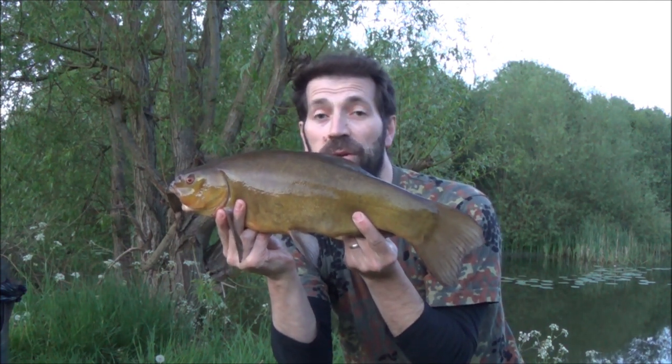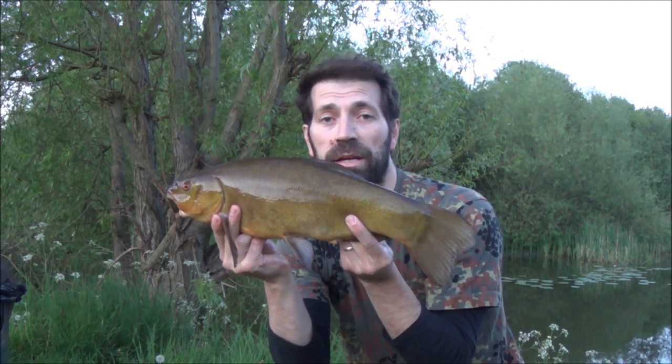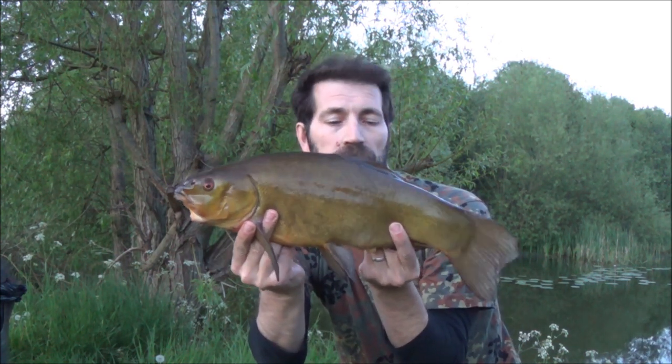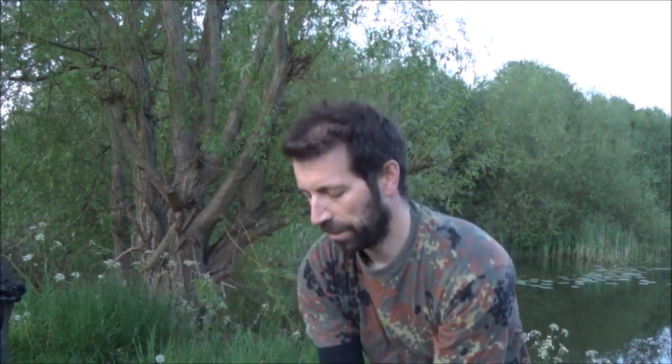Let's get him back in, see if we can get another one. It's 9 o'clock at night now, so the light's just fading and maybe it's just put him on the feed. Beautiful Tench. So that was a nice way to kick off my Tench campaign.